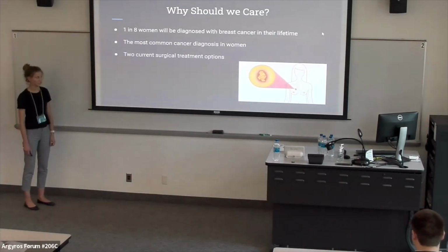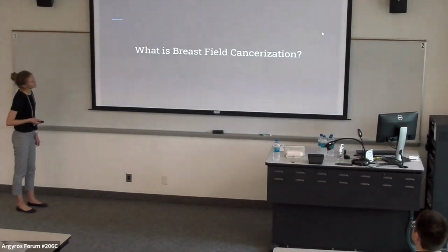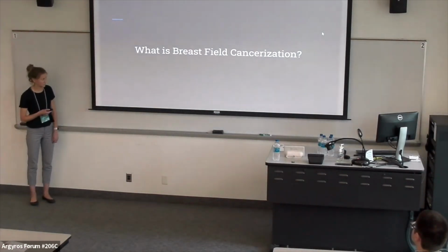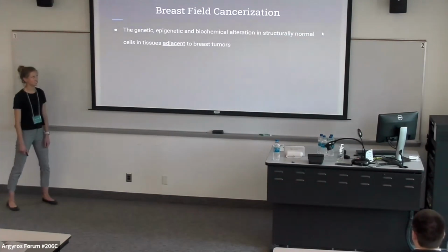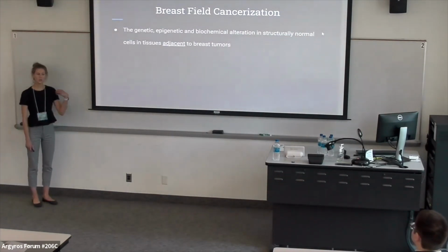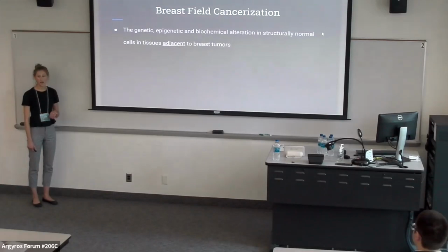In this case, though, we're discovering how exosomes might play a role in the field cancerization of these adjacent tissues. That leads to what is breast field cancerization. It's the genetic, epigenetic, and biochemical alteration in structurally normal cells and tissues adjacent to breast tumors. So that means you remove the tumor and then nearby tissues adjacent to where that tumor was are now cancerous. And what we believe is causing this is the role of exosomes.